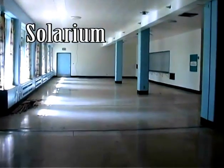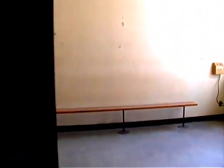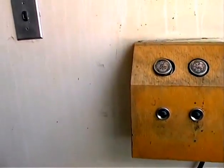Here's the main open solarium, they call it. Open area where everybody hangs out, kind of like a family room. That's the smoking room right here for the patients. They did it after they couldn't smoke in the hospital anymore, so then they made smoking rooms. I don't know what year that was, it's probably the '80s sometime or so. That's one of the patient cigarette lighters there, where you push the button and it'd heat up red hot, so the patient wouldn't have lighters or matches.